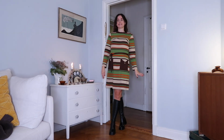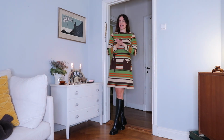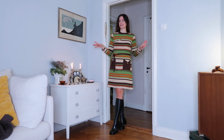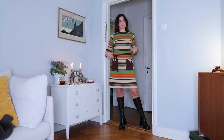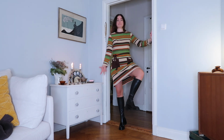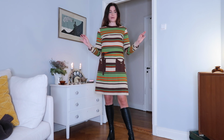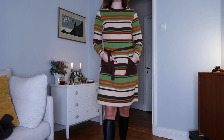Alright, so here we have the very 70s dress, and I know that this will be slightly controversial. Some of you will think that this is ugly, but I think that this is so damn cute. I'm wearing it with my knee-high 90s chunky boots, which I love. I think that this outfit is definitely very retro. This is what it looks like on.